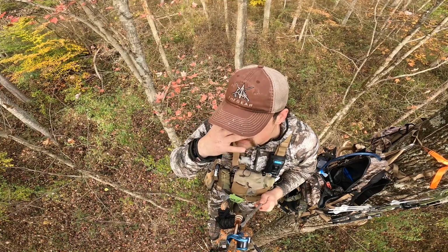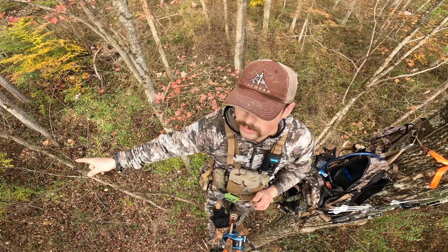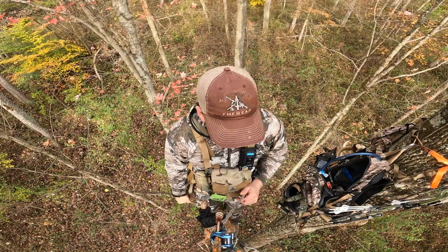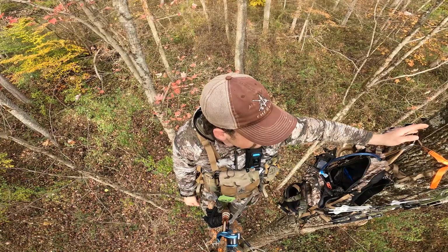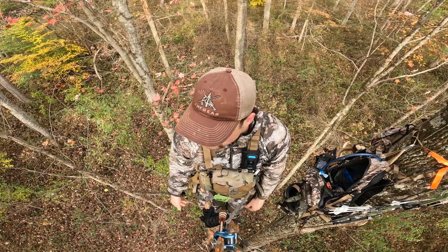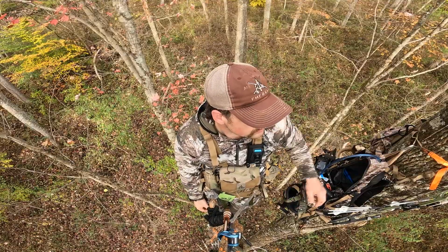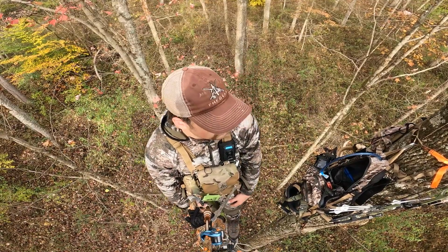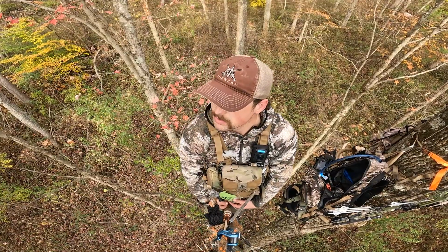I went ahead and put some scent down here and over there, just in case something does get downwind of me. This way, it might keep some attention, because the scrapes are 45 yards this way. And I've got this tree right here, which is kind of protecting me. If something walks this way, I'm not skylit. I've got this tree as a backdrop. I really like this setup.